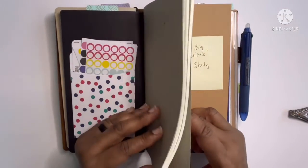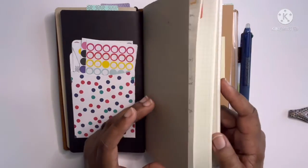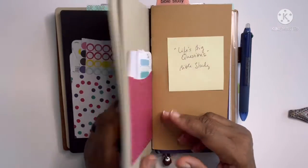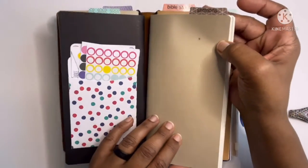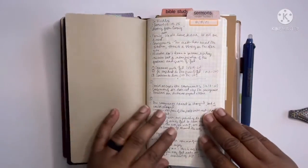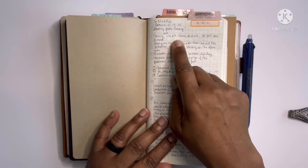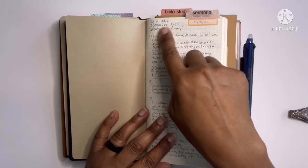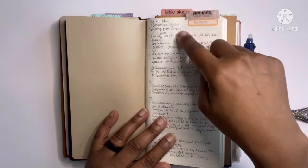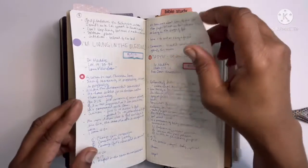This is another Paper Penguin Co. craft paper cover, grid, 160 page Tomoe River paper insert. This one is for my sermon notes. So I just write the speaker. Most of these will be my husband because I go to my husband's church. The speaker, the scripture reference, and the sermon title, and then my notes. So that's what we have in here.